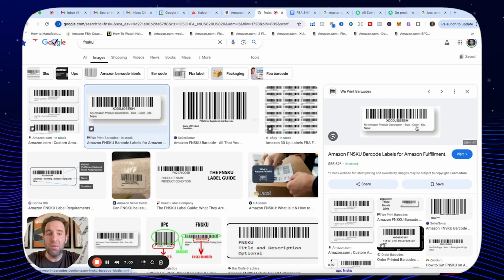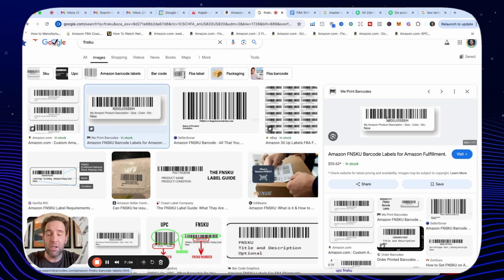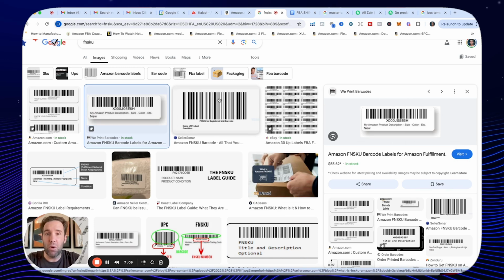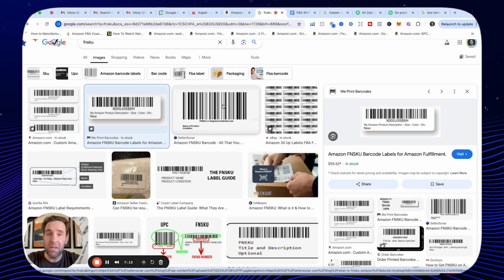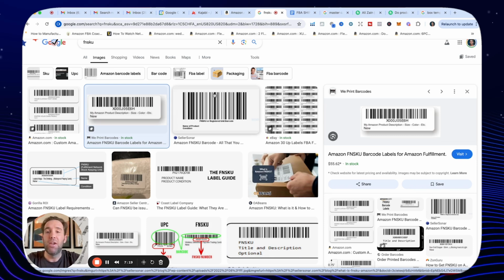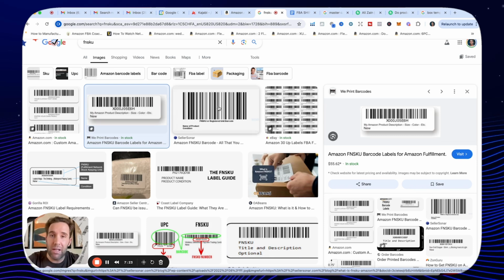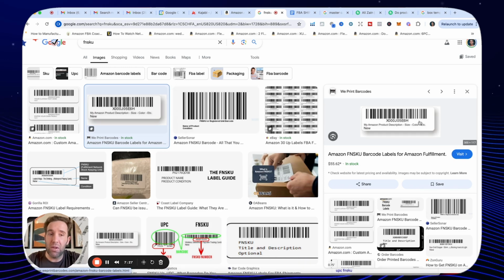I always use the FNSKU on my product packaging. Now, where do you get this FNSKU? It used to be where you had to buy this UPC from gs1.org. You had to buy 10 of these UPCs for $250, and then you would use one for every product you launch. So if you're launching that cat deodorant spray, you would use this UPC code that you buy from GS1 to create the listing. And then once you create the listing, Amazon will give you this one, the FNSKU.